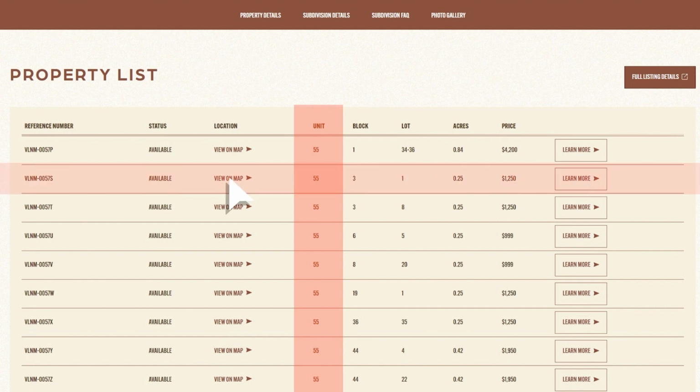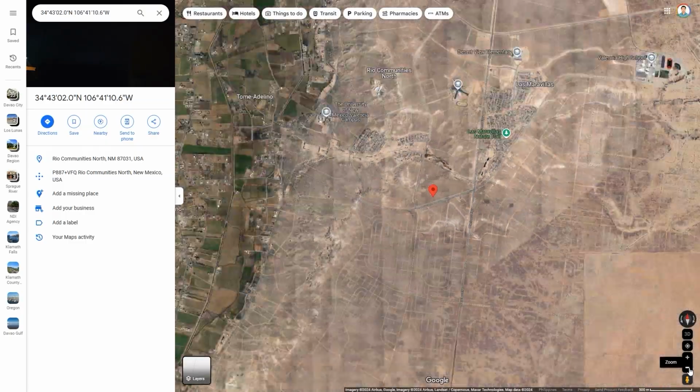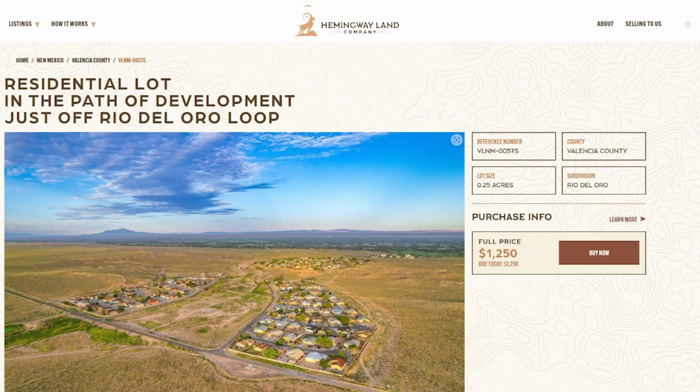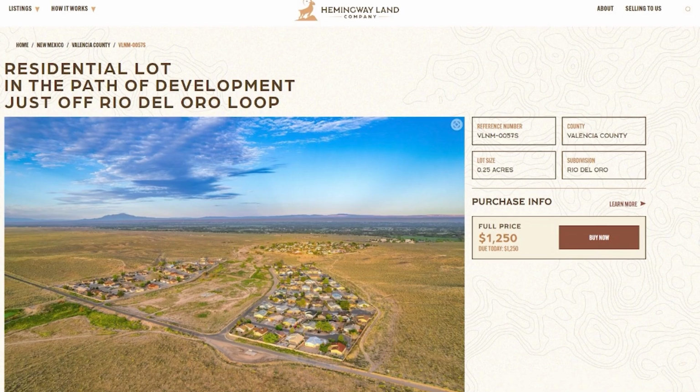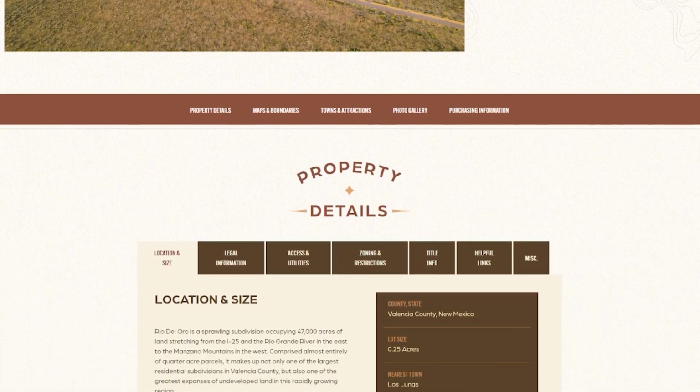Then you can simply click on this View on Map button here to see where each of these individual listings is located. And of course, guys, once you find the one you think works best for you, simply go over here and click on the Learn More button, and you'll be taken to that property's listing page where you can learn more about that specific chunk of land. See how easy we make this?